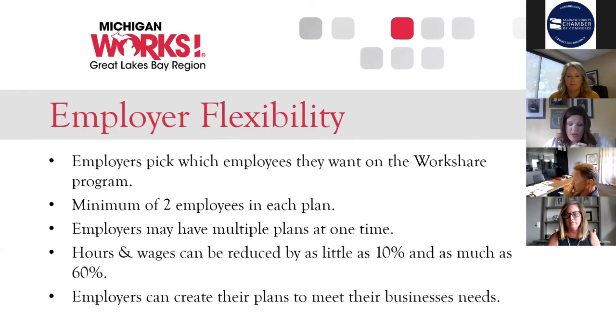So for example, you may assume that your maintenance crew will be returning at 50% because there's a higher need for them to do the cleanings, to do all of the back work of keeping the facility clean. And maybe your reception area, because there's not as much of a need, maybe your front office workers, maybe they're coming back at 20%. So you set your plans up accordingly so that your employees can come back with their hourly wage, but they'll be getting that assistance also through the unemployment agency.